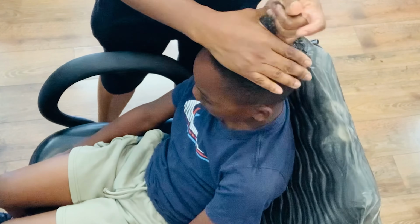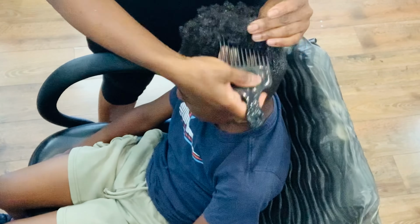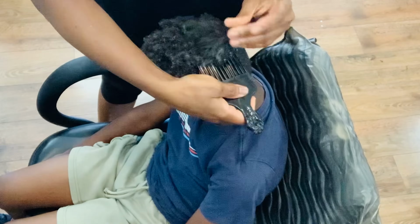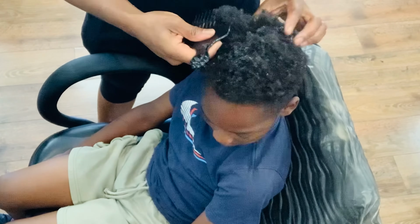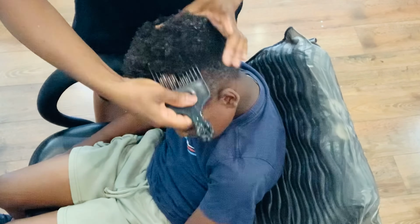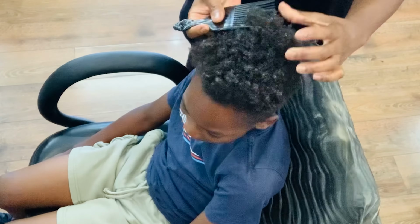One love. Sitting in my chair right now is my son Kai. So Kai started his hair growth journey a year ago, and after achieving 5 inches of hair growth, he decided to end his hair growth journey, and around 2 to 3 months ago, he started growing out his afro again.